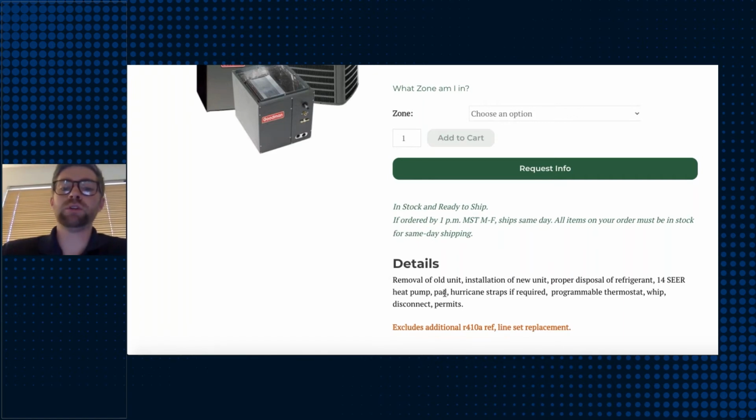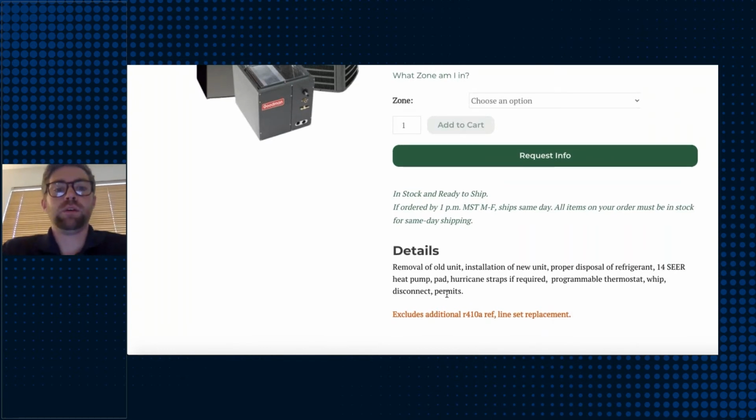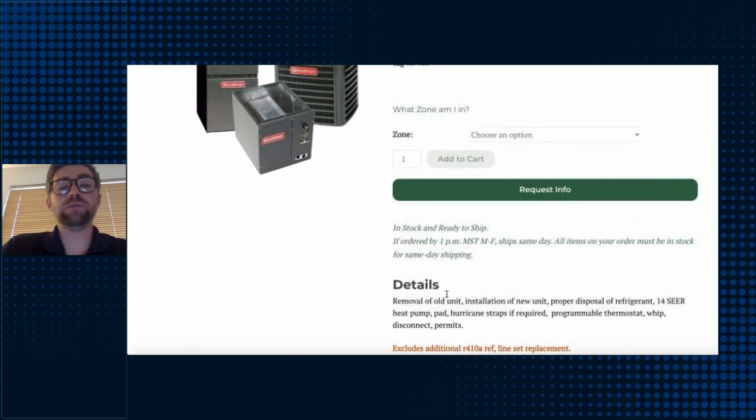Included are items such as pads, hurricane straps if needed, thermostat, whip, disconnect, and obviously the permits to install that. Some of the items that are excluded is additional R410 refrigerant. The systems we are installing are R410A and already come pre-charged, so that should not be an issue. The other item is a line set. Today, in this pricing, the scope is to flush out that line set, get the old refrigerant out of it, and reuse it. In some cases, if it's the wrong size or if there's a leak in it, there might be a need to replace that. But that kind of gives you an overview of the scope.